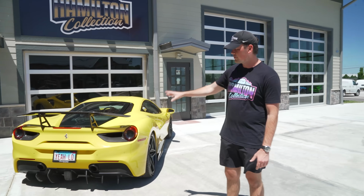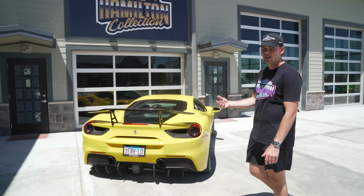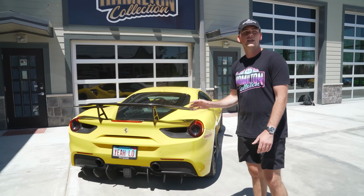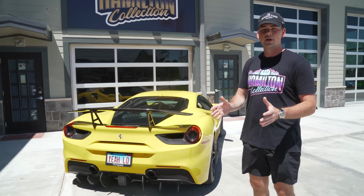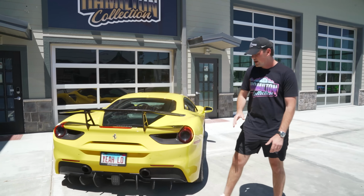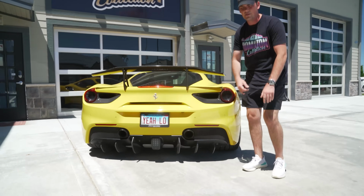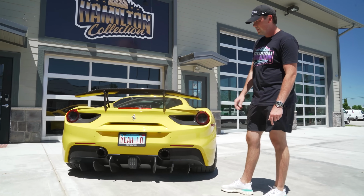So we'll start off with the Ferrari 488. This car has a custom built B-Rogue exhaust, fully titanium. It sounds insane. This thing, I would say, is probably the biggest difference from factory to aftermarket exhaust of any car in the collection. It really brings this car to life. We threw some Klein carbon fiber exhaust tips. These are also aftermarket, obviously, and this car is catless.